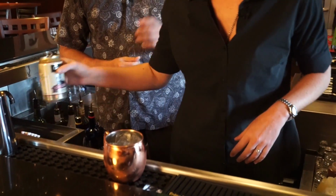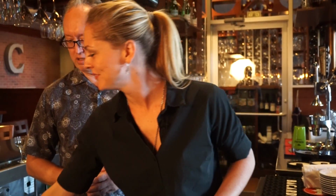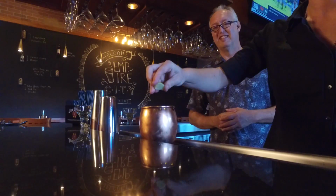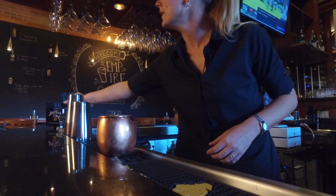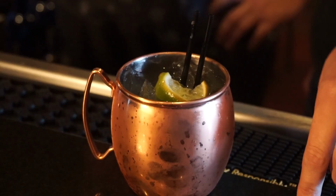Yeah. So lime juice and ginger beer. Heck yeah. Gotta make it pretty on top. Heck yeah. You guys make all your own juices? You do everything here in-house? Squeeze all the juices as soon as we come in for our shift so that we never have to worry about it. I'm ready to drink that bad boy.